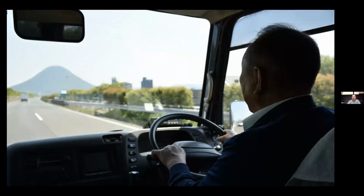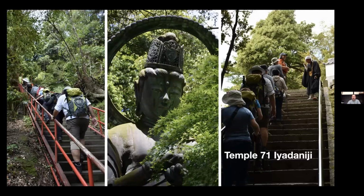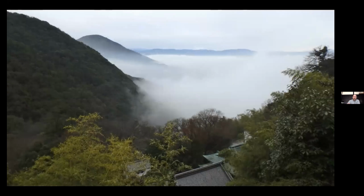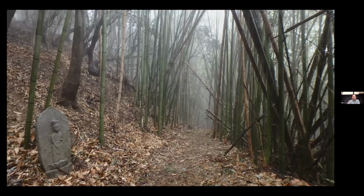So in the morning, back on the road with our trusty bus driver for about a 2-hour transit eastwards. And we start the walk today at Iya Daniji. A few steps to warm the muscles up. There's some lovely views out across the Iyo plain, equally lovely on misty days as well as sunny days.